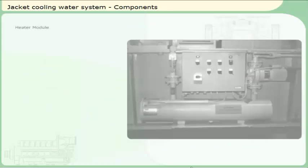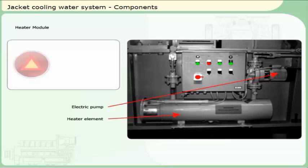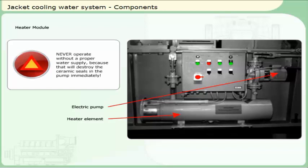The heater module consists of an electric pump and an electric element. The purpose of the heater module is to keep the engine temperature at approximately 50 degrees Celsius while the engine is in standby mode. Never operate without a proper water supply because that will destroy the ceramic seals in the pump immediately.